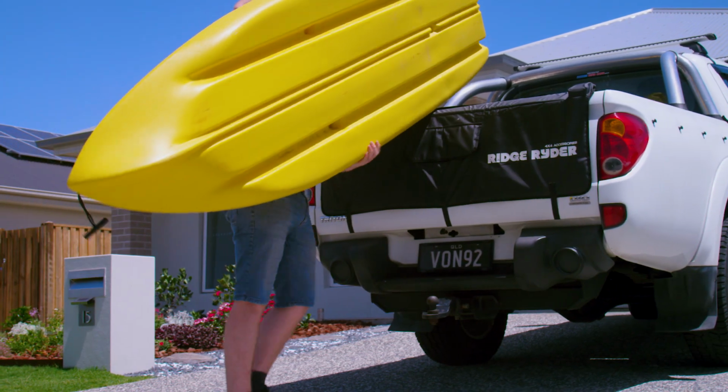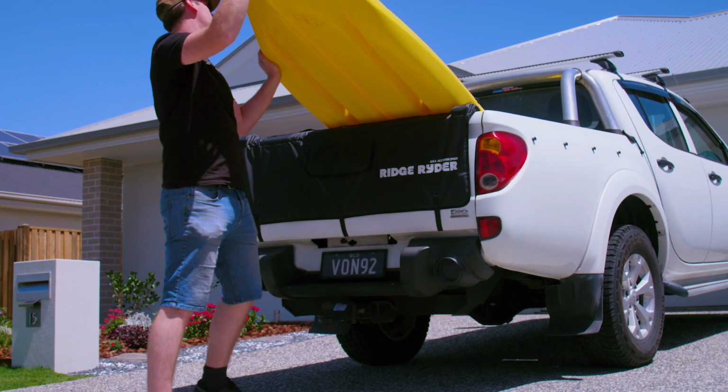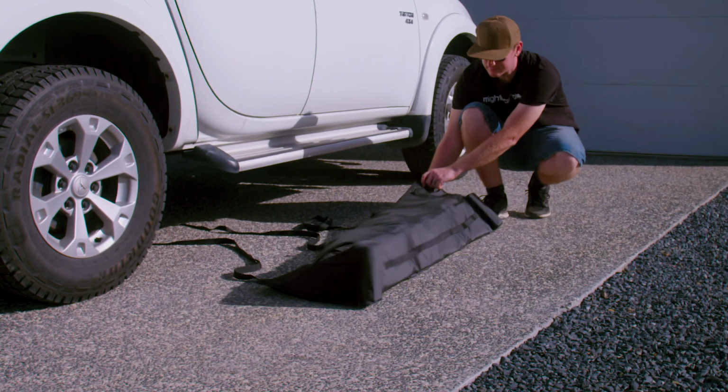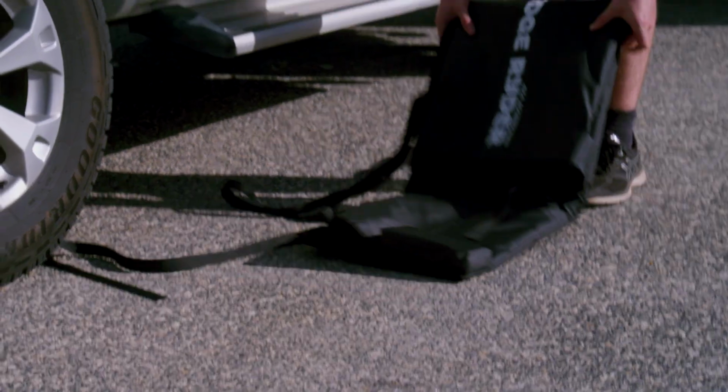The great universal design is perfect for most utes looking to maximise space while protecting the top and sides of your tailgate. At the end of a busy week, when it's time to hit the town, your Ridge Ryder Tailgate Protector folds neatly away so you can show off your pride and joy.